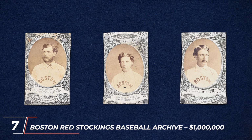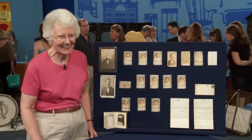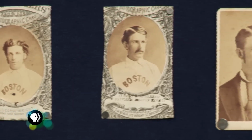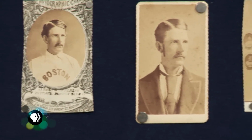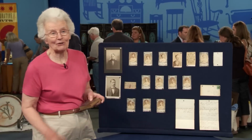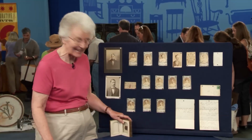Number 7, Boston Red Stockings Baseball Archive, $1 million. Sports fans, this one's for you. In a 2014 New York City episode, a guest unveiled an heirloom from her great-great-grandmother's boarding house, an 1871 to 72 Boston Red Stockings archive, including some of the earliest baseball cards and a letter from the team.